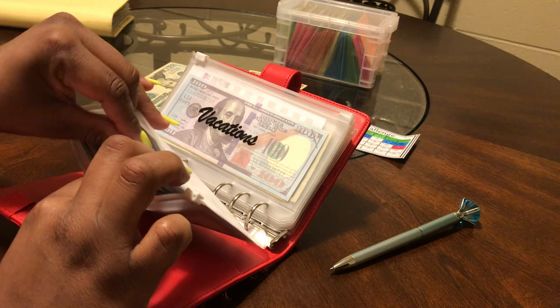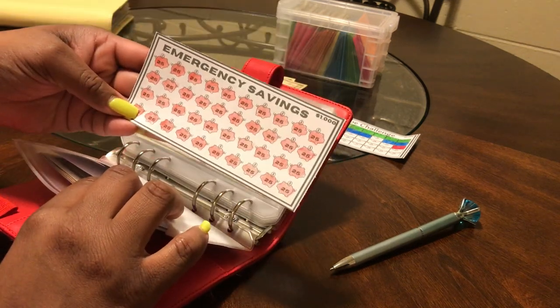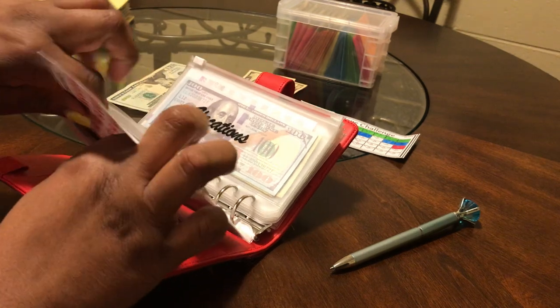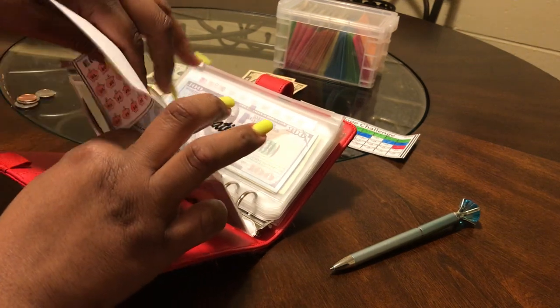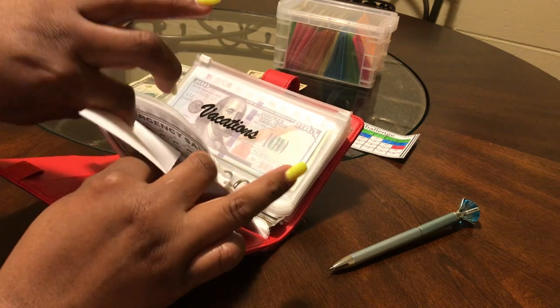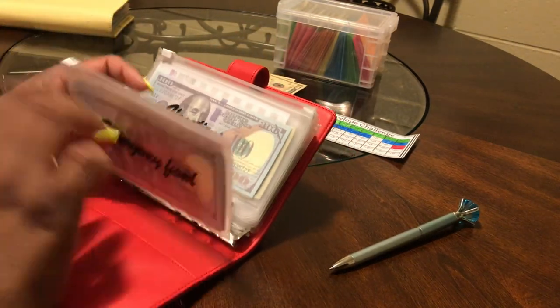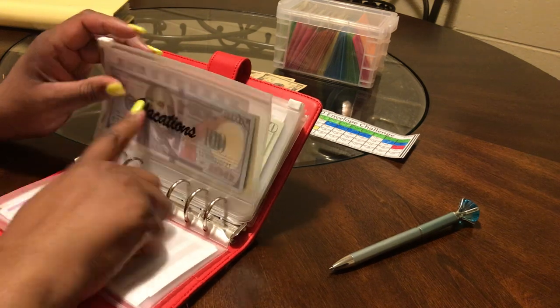I need to go ahead and update my tracker. So here's the $1,000 here. And then I need to color in an extra piggy on my other tracker. Okay, and if I get $5 more, I'm coloring two piggies. Okay, so that's emergency fund.